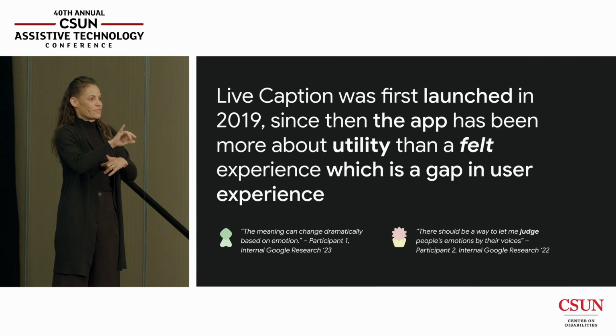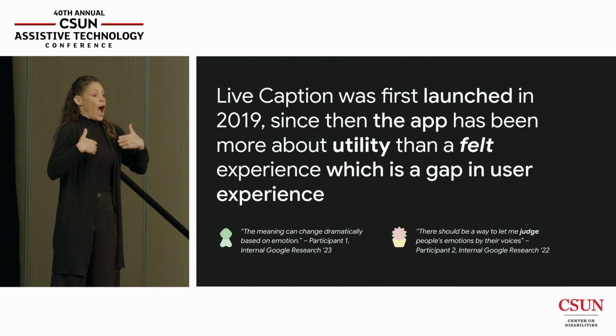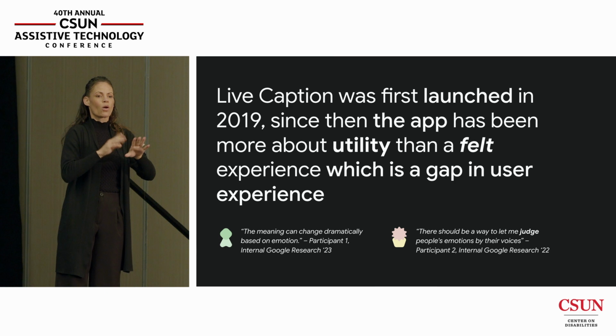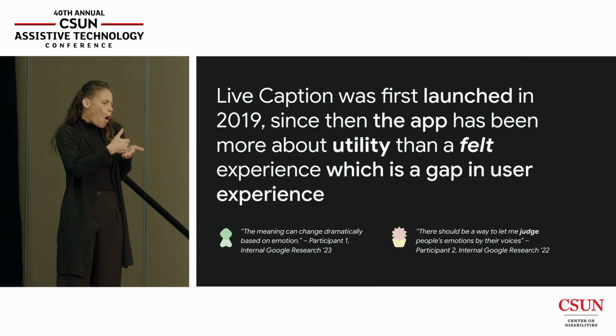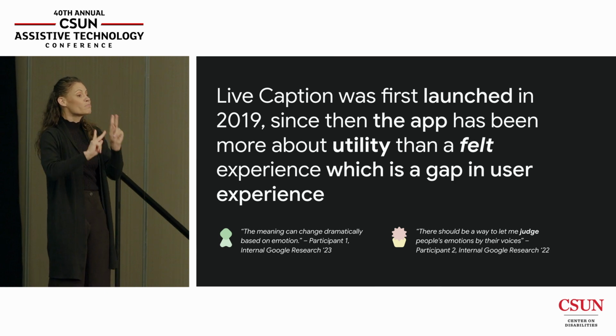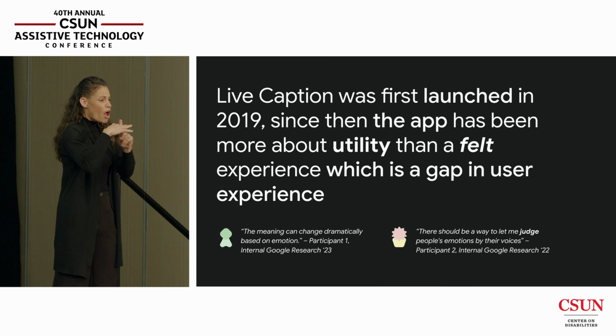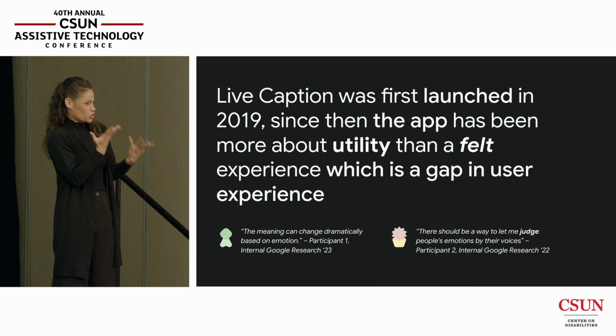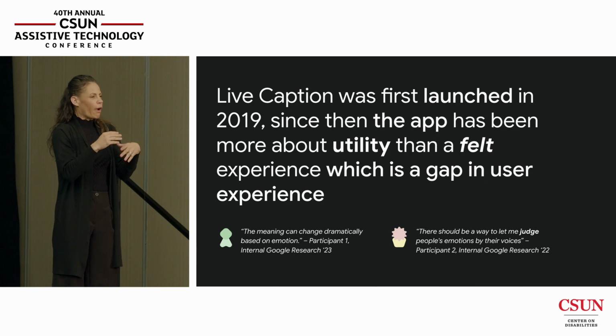We've come a really long way with live caption. We launched it originally in 2019. We realized captions alone are helpful, but it's really not enough. For deaf and hard of hearing people, missing emotional context means missing a huge part of the message. Our work restores that connection, allowing for more meaningful and more engaging content consumption.